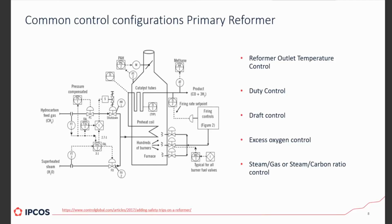That's why it's so important. I think the question also leads me to something else. That's why it's so important to have a steam to carbon ratio control in the DCS, because that way we can use it in the MPC as a manipulated variable. And when you put limits on the manipulated variables in the MPC, those limits are hard limits. They're always respected. You will never go below or above the limits that you have established.